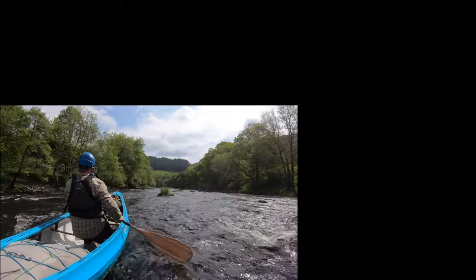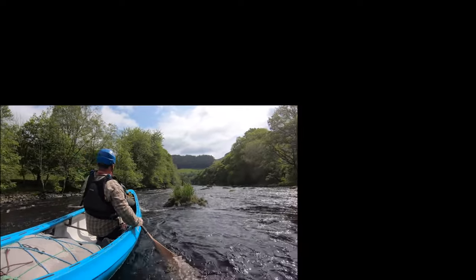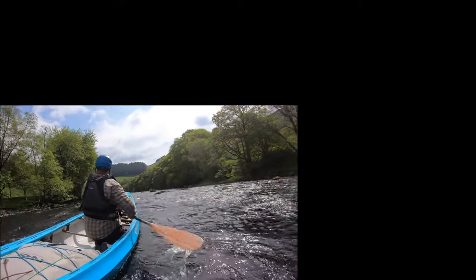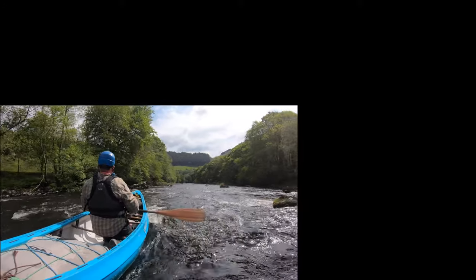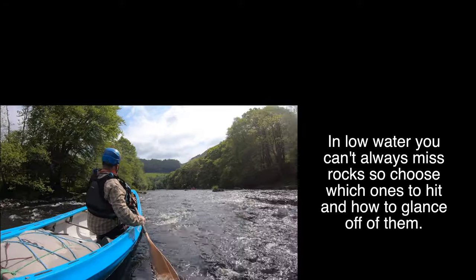And of course, let alone for scraping across the shallows, but the flow's considerably less, so it takes a lot longer to run rapids, and in between the rapids, it's what people often refer to as dead water, so it's not flowing very fast at all. In the higher flows, the flow continues on down.